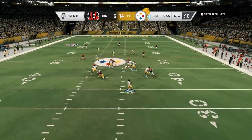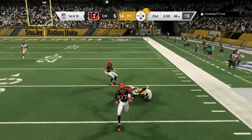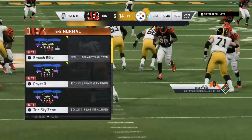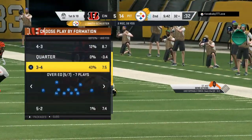On 1st and 10. Open man right side is Smith-Schuster, complete. And he takes this one down almost all the way to the 30. A well-executed 22-yard gain.